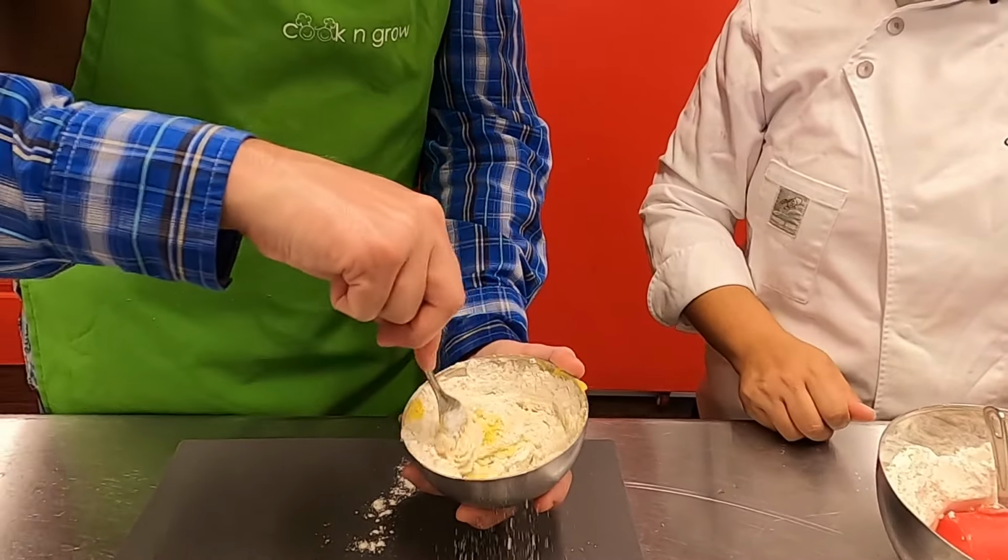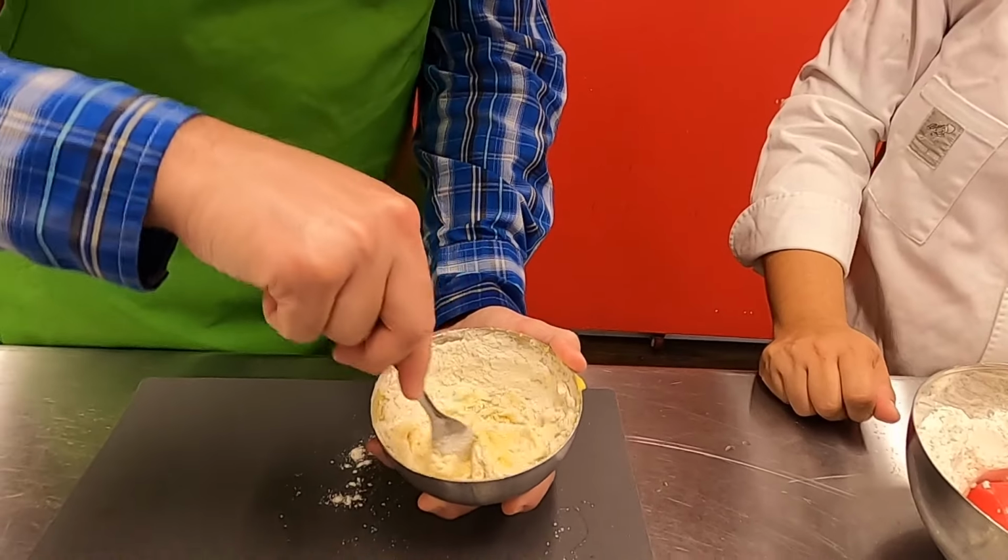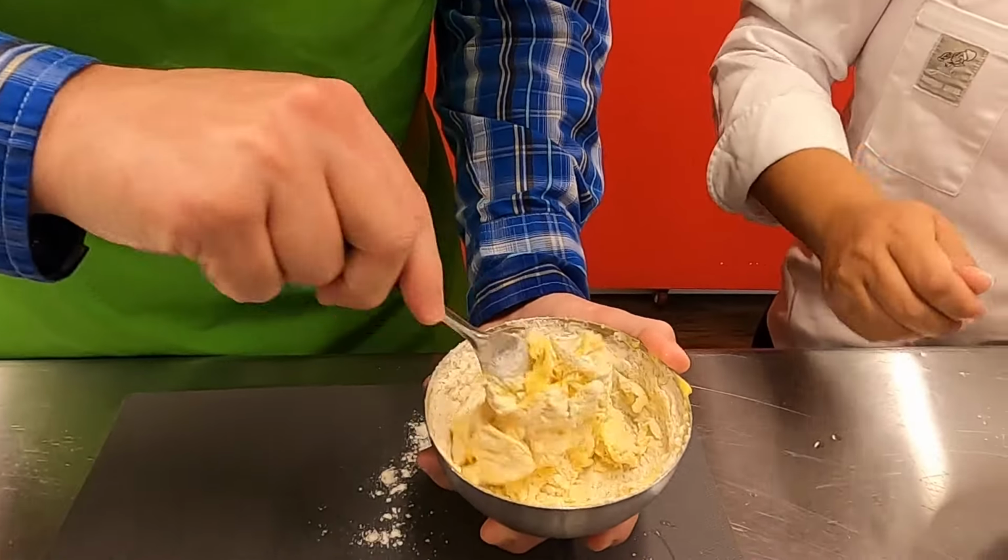Whoops, I spilled a little bit. Oh, spilled a little more. Oh, just wait. Cooking is messy, so we're totally used to that.